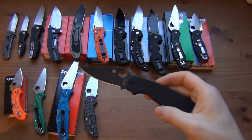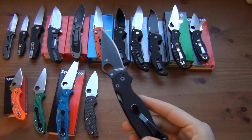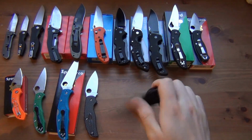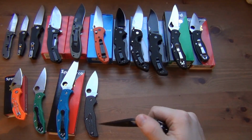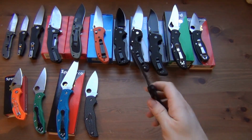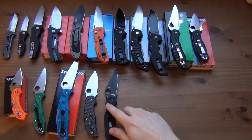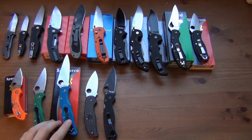Okay, next up, Spyderco Paramilitary 2, black on black. This one is probably a year and a half old, something like that, and it has been carried a lot. I actually had to send this back to Spyderco because I was getting really bad lock stick on there, and they fixed it and sent it back. All I had to do was pay for shipping, but now this knife is so smooth, it's awesome. I think it's a great looking knife. I got this as a birthday gift from a friend, and yeah, love it. One of the best Spyderco knives ever. If you don't own a Paramilitary 2, you really should.